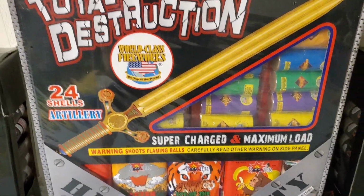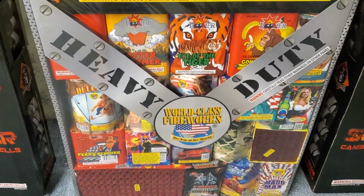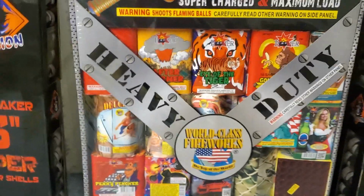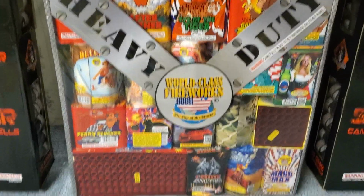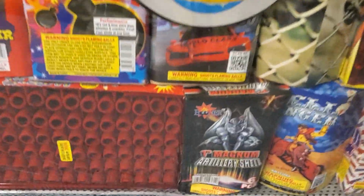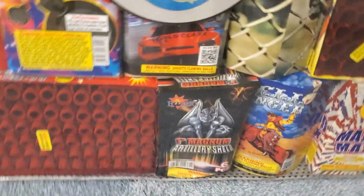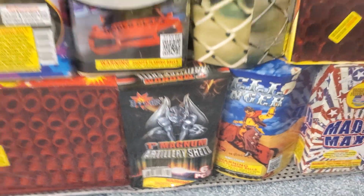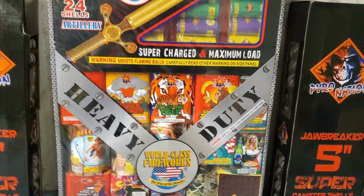It's Excaliburs. But anyways, you get the box of Excaliburs, and I believe somewhere around 18 or 19 200-gram cakes. A few of those cakes, I believe, are hybrids, kind of half cakes, half fountains. You'll also get this 1-inch mini artillery shell kit, and we all know how much fun we had with those the last time we demoed these type of shells. So that should be a doozy.